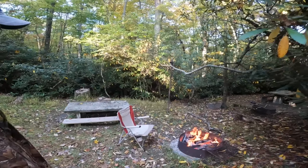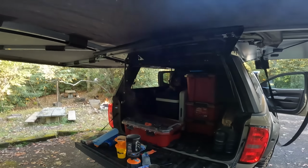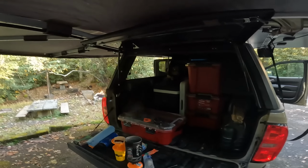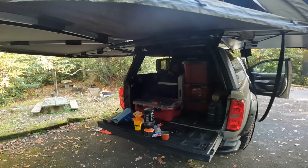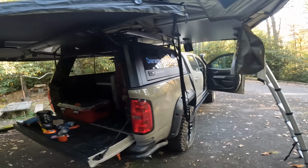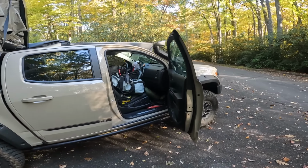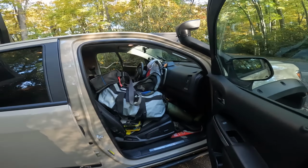You can see I made some progress this morning getting packed. It is far better than it was yesterday. When I got here yesterday, everything was just a jumbled mess. So I got things packed up here. Last night I threw everything on the ground. The back of the truck was more or less a disaster from speed packing. The front seat of the truck will give you some indication of how the back of the truck looked. You can see I just got stuff going on every which way.